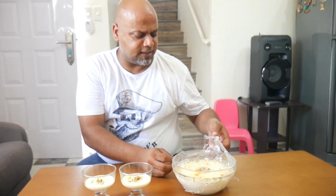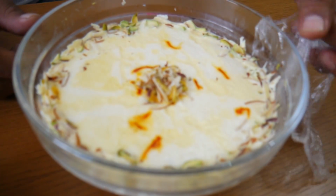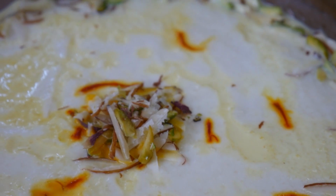And I haven't tried the desserts yet. Yes, of course. You are not leaving without trying them. This is firni. This is the Mughlai version of kheer, but we call it firni. Firni. They're made with rice, milk, some dry fruits, saffron, and other flavors.